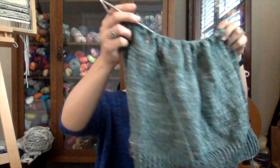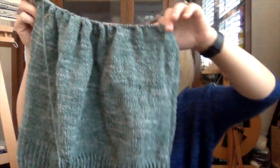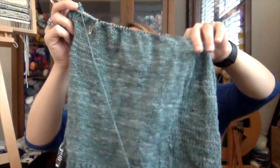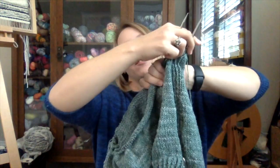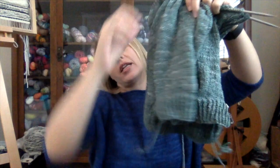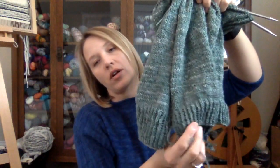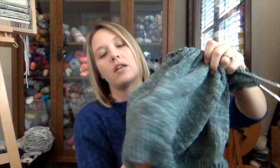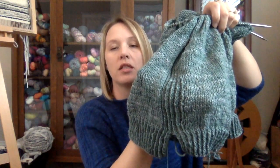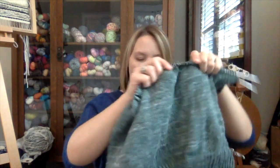I'm working on what is going to be the back right now, and I have to knit some before I can get to that V-neck on the front. But the back is going to have like a boat neck, and the front will have a V-neck. It's got a split hem, and so the back is going to be longer than the front by a little bit, and then on each side there's this twisted rib that continues up. And yeah, so I'm really enjoying this.